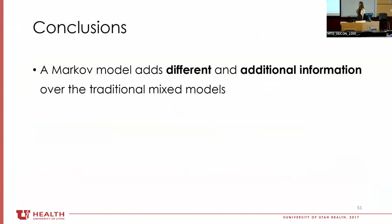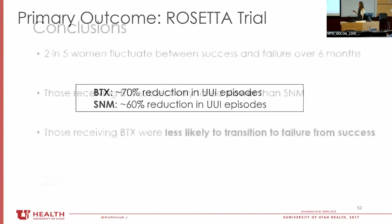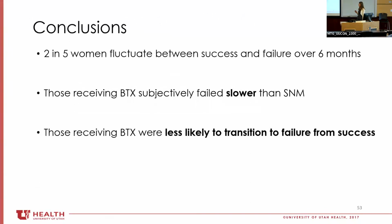And so my conclusion is basically a Markov model adds different and additional information over our traditional models. Right, so our traditional model really just gave us this one number, whereas our Markov model is able to tell us that a large number of patients actually fluctuate between states. And I think the other significant results are that those who received Botox actually subjectively failed slower than sacral neuromodulation, and those receiving Botox were less likely to transition to failure. So in my mind, this kind of makes Botox look a little bit better than perhaps we had previously thought.